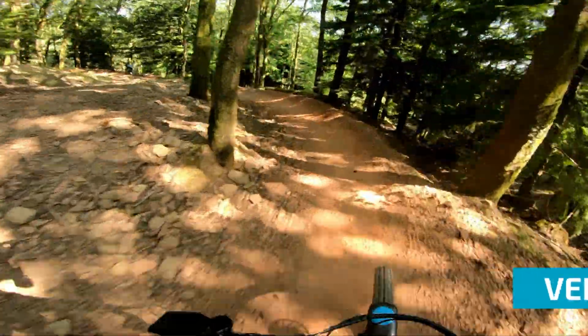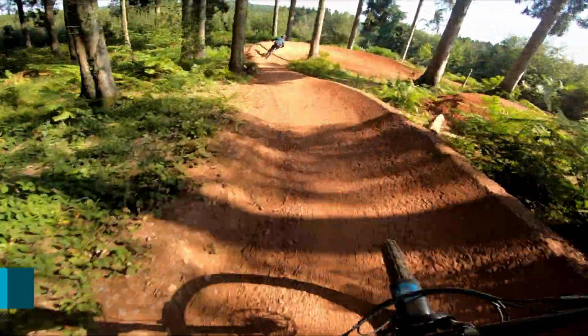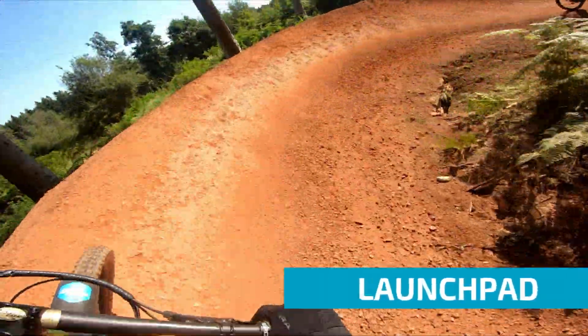Today I'm at Cannop Cycle Centre in the Forest of Dean to ride the award-winning Verderers Trail, and I'll be checking out two of the newly refurbished trails, Countdown and Launchpad.